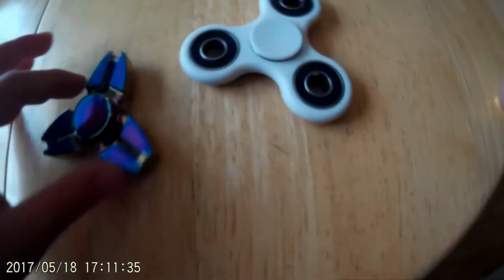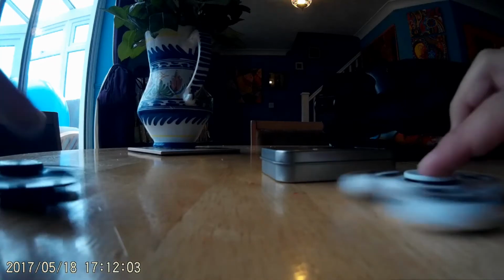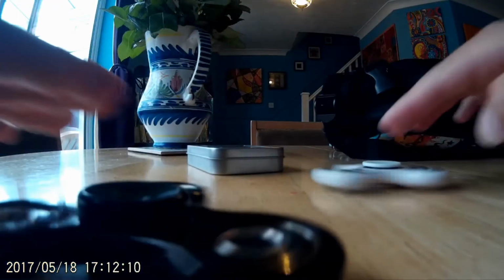Okay, but these two, since they were the losers, they're going to battle each other. And these two, they're going to battle each other. So first we'll start with these. Okay, 3, 2, 1. Ready? Hang on. Both going fast. And we're going to slam them both into each other, okay?